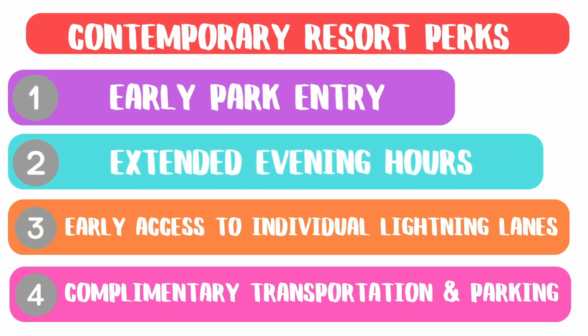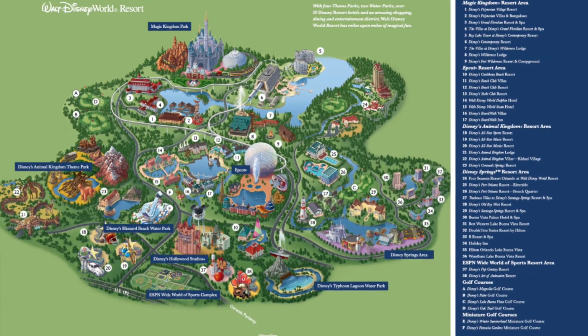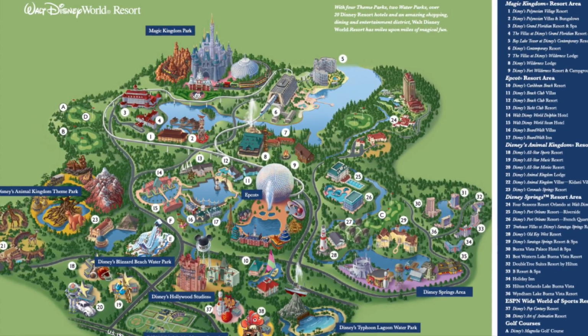Additionally, you will get early access to purchasing individual lightning lanes every day. Disney Resort guests can purchase them at 7 a.m., while non-Disney Resort guests have to wait until park opening to purchase them. Additionally, you can take advantage of the complimentary transportation in and around the Walt Disney World Resort, as well as free parking at the resort and theme parks. These are the major perks for staying at the Contemporary Resort. There are some smaller ones as well, and if you work with me as your travel agent, I'll spell all those out for you.